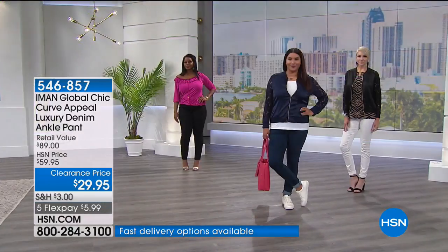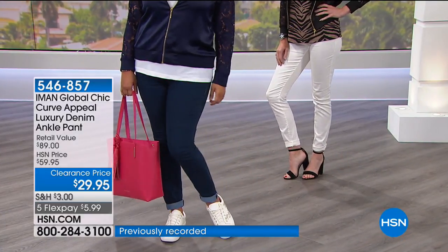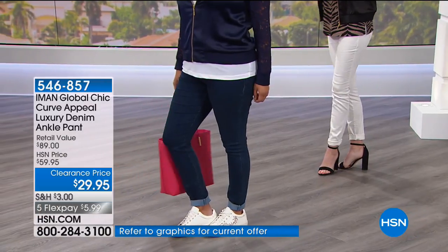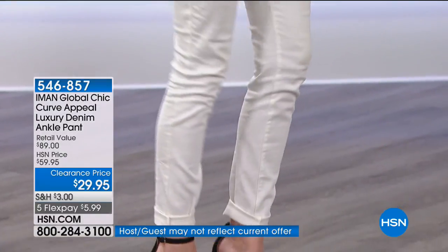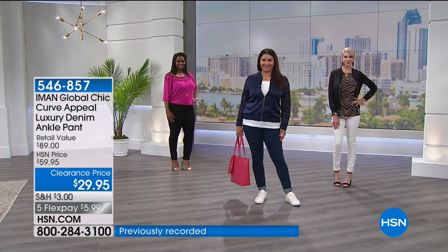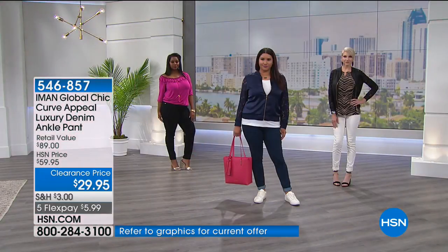They come in the almost white. They come in the chambray, which is the lighter color, the classic denim, which is the darker blue denim, and a jet black. The olive has sold out, the red has sold out, but we still have the taupe gray. Remember, this is the very lowest price we've ever offered, and it became a customer pick at a higher price. So at $14.98 on FlexPay, grab at least one pair.